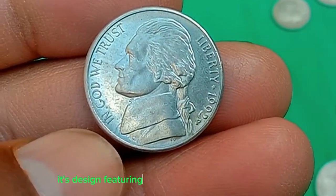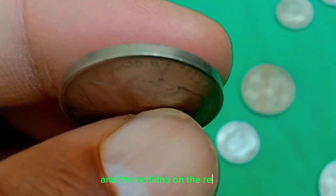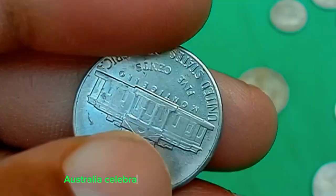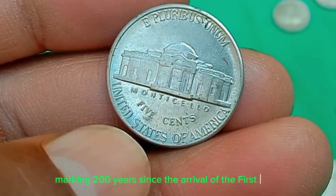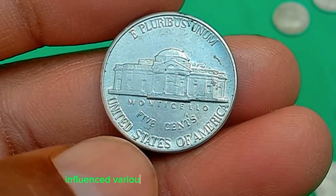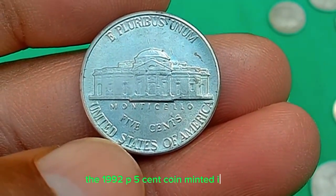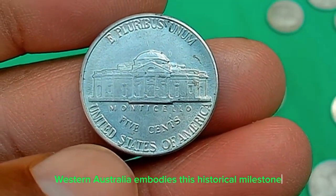Its design, featuring the portrait of Queen Elizabeth II on the obverse and the echidna on the reverse, reflects the cultural and natural heritage of Australia. In 1992, Australia celebrated its bicentennial anniversary, marking 200 years since the arrival of the First Fleet in 1788. This event influenced various aspects of Australian society, including its currency. The 1992p 5-cent coin, minted in Perth, Western Australia, embodies this historical milestone.